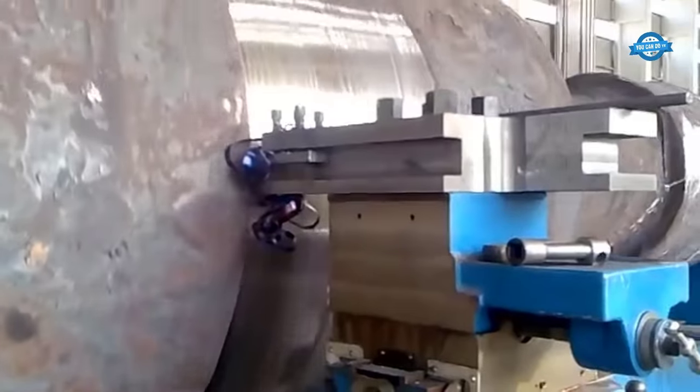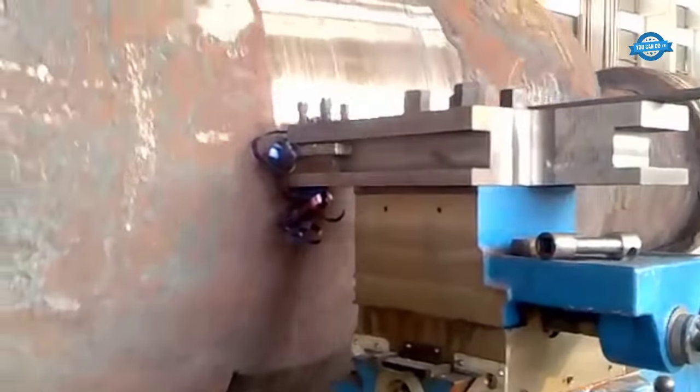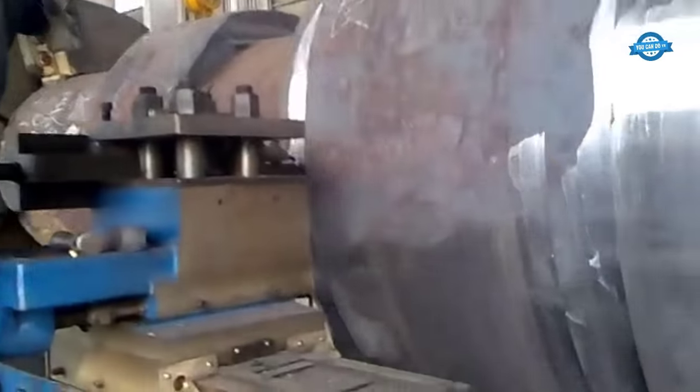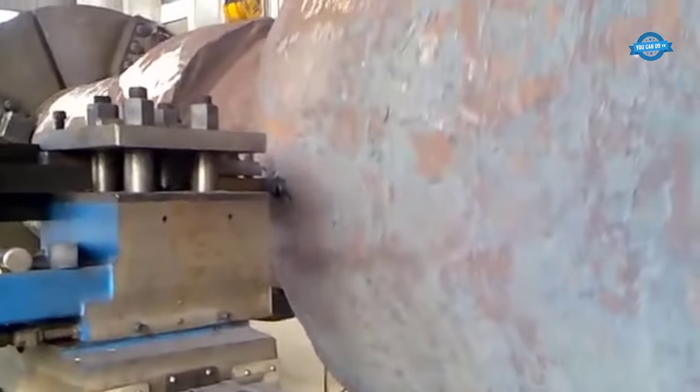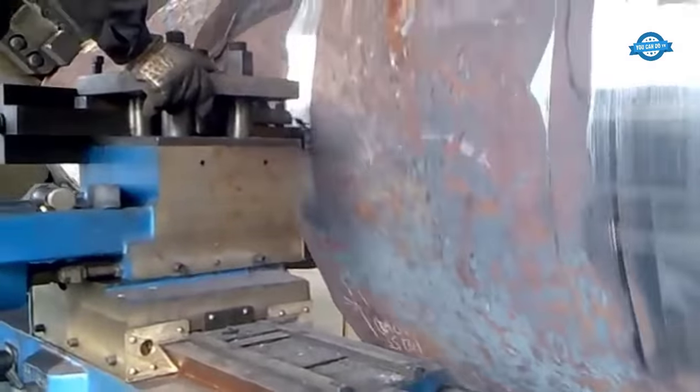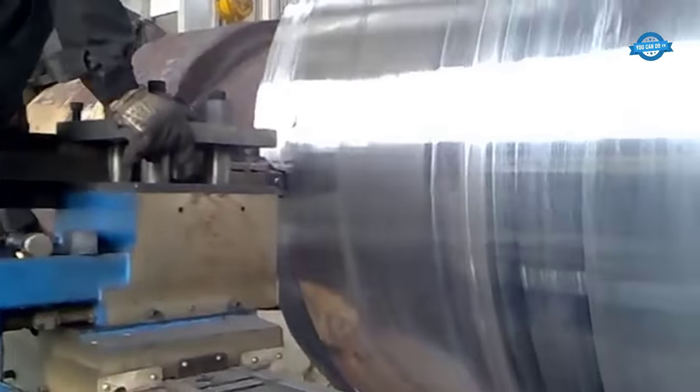Tooling and tool path definition. The appropriate cutting tools are selected based on the specific requirements of the workpiece. These tools are mounted on the lathe's tool turret or post. The operator then defines the tool path, specifying the desired dimensions, surface finish, and other machining parameters.